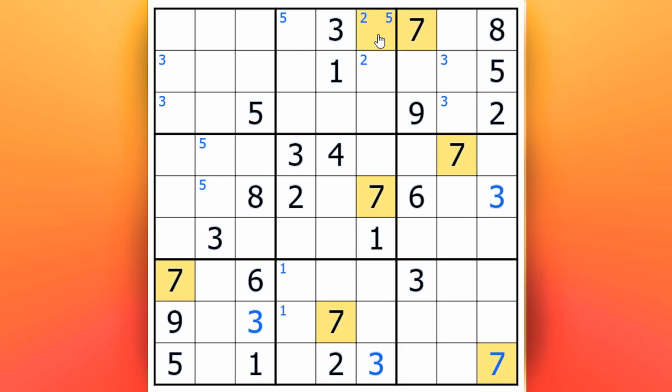Now up this way, can't be that way, can't be that way, can't have one there, so we have a pair here, Snyder pair of 7s. Well, going across, we can't have it there or there, we can't have it going up this way, so we get a unique 7 in here.